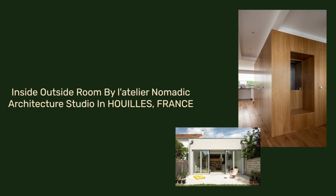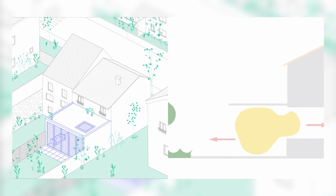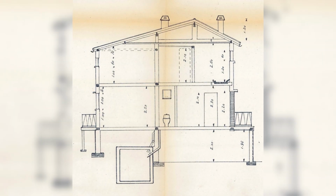Inside-Outside Room by L'Atelier Nomadic Architecture Studio in Houilles, France. The project started with a wish from the client to create more space for the living floor of their house.